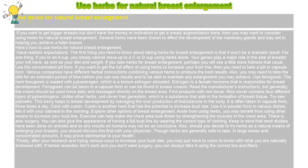Also, should you decide to try herbs as a natural means of enlarging your breasts, you should discuss this first with your physician. Though herbs are generally safe to take, in large doses and concentrated amounts, it may prove detrimental to your health.